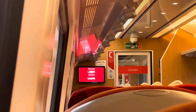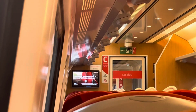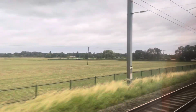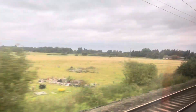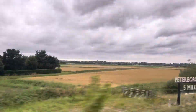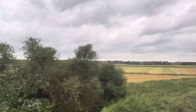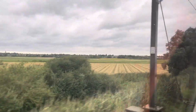The Class 91s themselves do also offer an onboard information system, displaying information throughout the entirety of the journey. Very helpful. As I do not normally travel on the East Coast Main Line, this was my first time, and I was very impressed with the excellent views that the countryside has to offer as we slice through it at 125 miles an hour, heading northbound towards our destination of Peterborough. Despite it being overcast, I was still amazed by the amazing views you could see from the window.